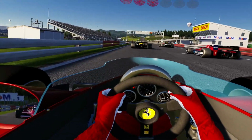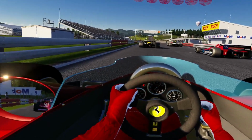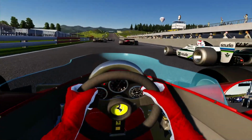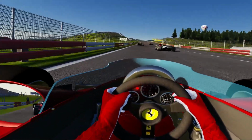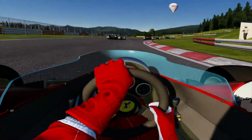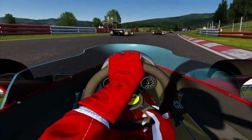Right then, here we are. We're about to go. The 1979 Austrian Grand Prix is go. Decent start. Pretty much side by side with the Williams. We're up to the Hellerlicht chicane, which was put in response to an accident which occurred in the 1970 Austrian Grand Prix.